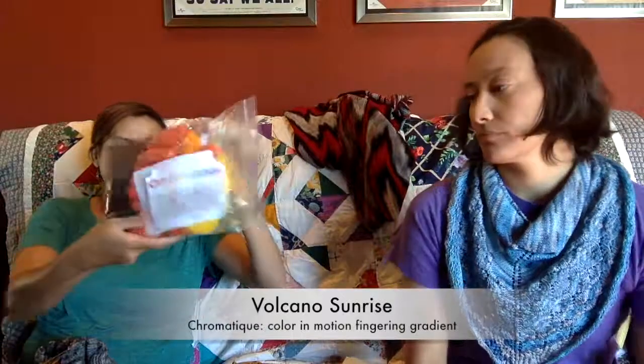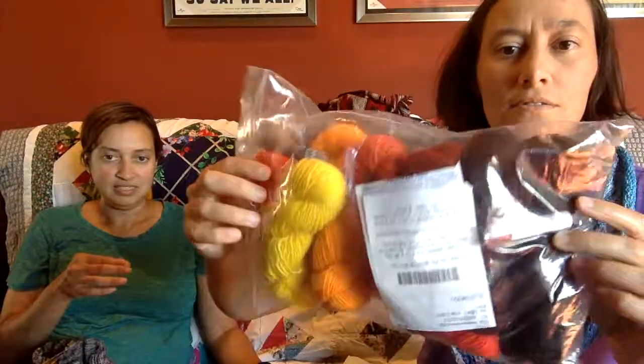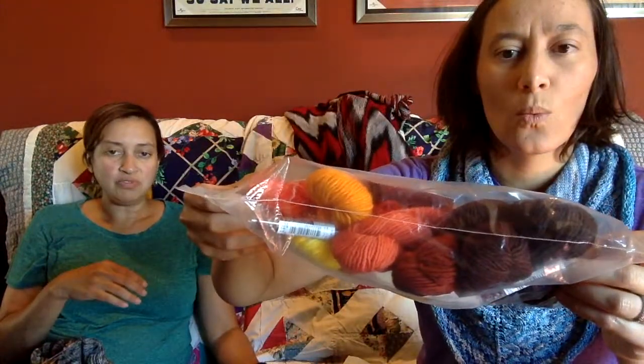So I am going to use a gradient. It's Chromatique Color in Motion. It was a gradient kit. You see all those colors? I think I'm going to go in reverse order. I'm going to do the outside in yellow. I don't think I want that yellow near my face.